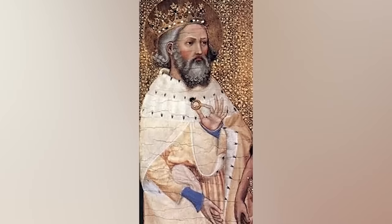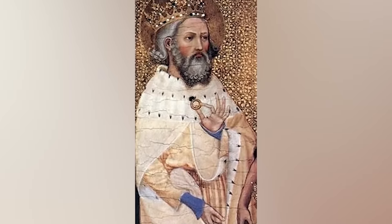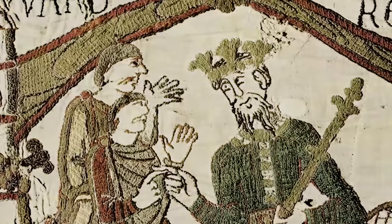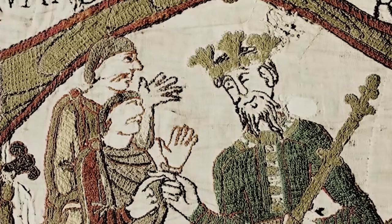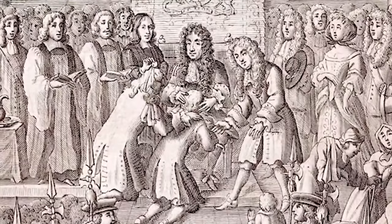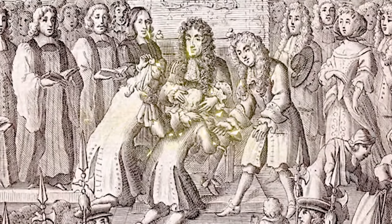This whole thing started in the 11th century, when Edward the Confessor became known for touching a person that was suffering from scrofula, aka the king's evil, and curing them. People thought that this was a miracle, and so for hundreds of years after that, English and French monarchs were tasked with touching the sick to cure them of this illness, because monarchs were believed to be an incarnation of the divine.